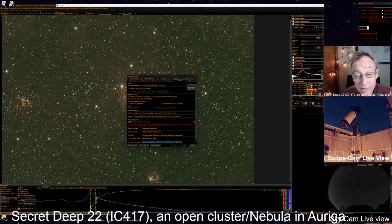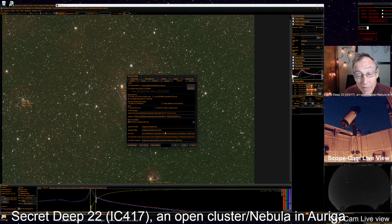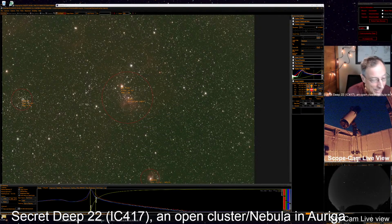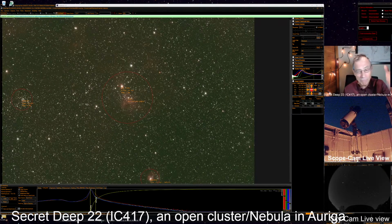Live stack. Why is it making me change the name? Because I don't save the live stacks. Auto save. Aha! I think we just were able to fix it. Okay, now we should be able to save it and it'll put the target name in front of it, which is the way I like it. So they're alphabetized by target name.